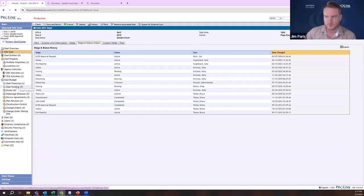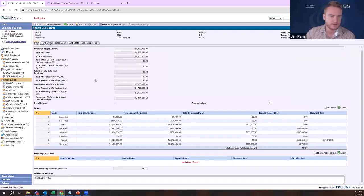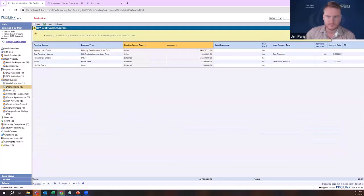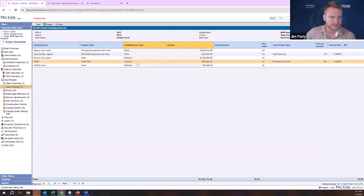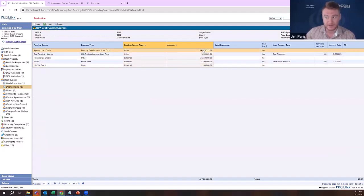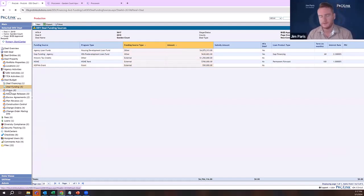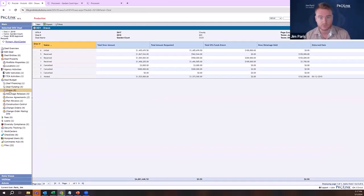So deal funding is going to be mostly dependent on what comes out of that funding application: what programs are involved, and how much in funds are coming from each of those programs, grants or loans. Another big thing I'm going to focus on throughout the demo today is draws. How do I collect draw requests from the developer? How do I approve them, and how do I get them into the system here in ProLinkHFA?